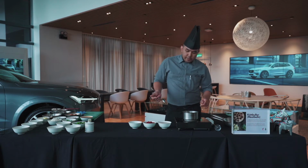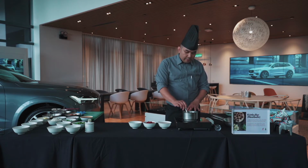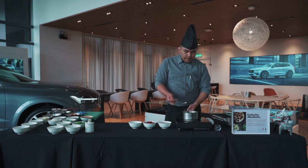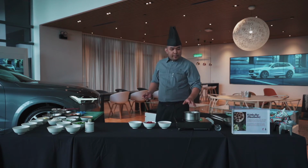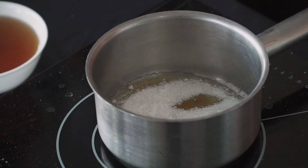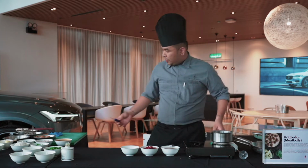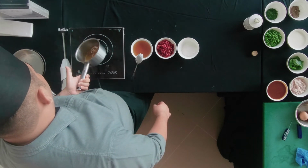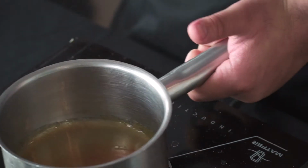So to do this lingonberry compote, first, see the sugar is starting to dissolve. Don't shake too much, so that it will be evenly cooked. Maintain temperature. See the color on the side starting to caramelize. So this is the time when you give it a little bit of stir. Temperature should be at 115 Celsius. So before your sugar gets more brown, light brown color, yeah, you can pull it off from the heat. And add in your lingonberry.